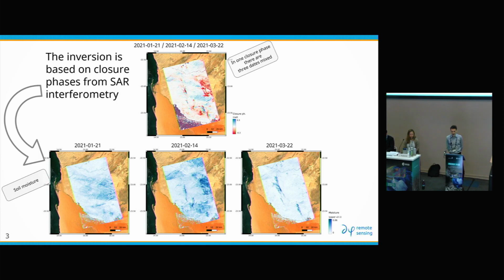So the method I use is based on closure phase. On the top, you see a closure phase from 3 images in January 2021 in Namibia. There is a gravel plain, and in the south there are some sand dunes. The idea is that from this closure phase, with a complicated inversion, you can separate the contribution of the single dates. In this case, you see the 3 dates separated in a sort of moisture index that I have.